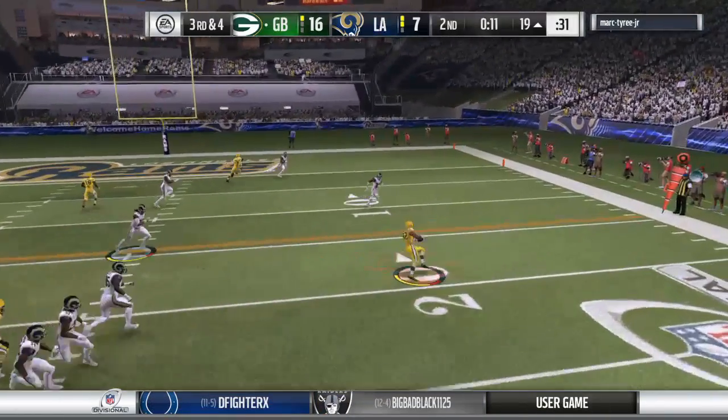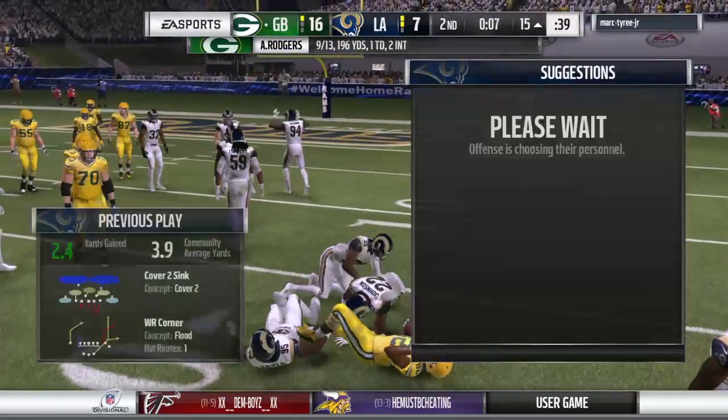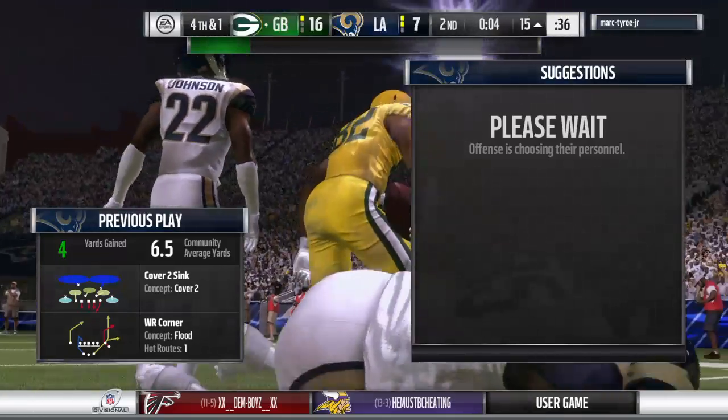From the gun on third down, Rodgers. Got a man, and he hits him in stride. A gain of 4 on the play, and that's going to make it 4th down.